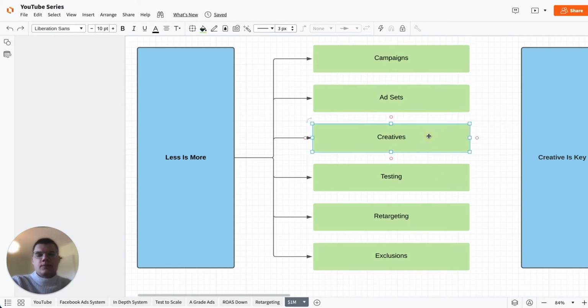Then when it comes to creatives, in my scaling campaigns, I usually have between 2 to 5 ads, 2 to 5 creatives, that are proven, that are total winners, that I can scale my account with. And then if I test new stuff and I find a new winner, I just turn off my worst performing ad and I put in the new creative. And this is usually how it works.